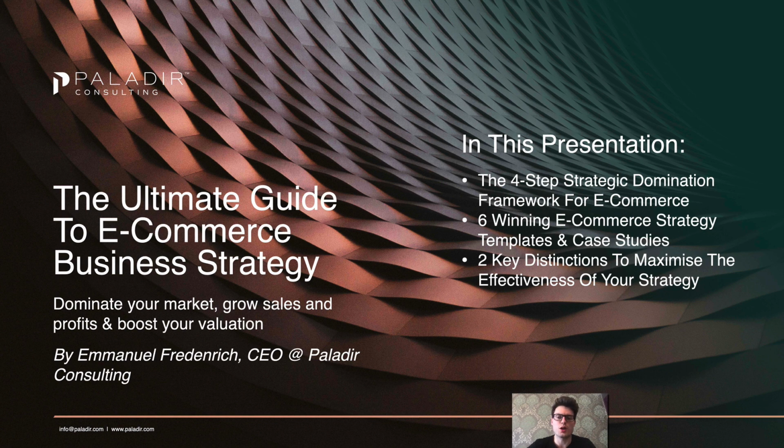first, we'll be seeing the 4-step strategic domination framework for e-commerce. Now, what this means in very concrete terms is that I've identified through a lot of research and also a lot of personal experience in the field of e-commerce, working with clients and running companies myself, that there are 4 very simple steps, not easy, but very simple steps for identifying a strategy and then actually implementing and executing that strategy. Because again, it's all nice and fancy if you have a strategy, but then you actually have to make sure you can execute it and actually get results from it.